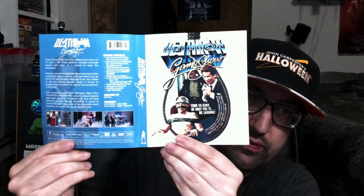We have Death Row Game Show, which also has reversible art. I like the newly created art that they did for the release more than that artwork. This features a new restoration in 2K, at least new for the time when this came out. Commentary track with the director Mark Pirro, John McCafferty, an actor, and Robin Blythe, an actress in the film. Revisiting Death Row Game Show, a 32-minute making-of documentary. 2015 director's cut of the film. Two short films directed by Mark Pirro, Buns and The Spy Who Did It Better. Original theatrical trailer and TV spots. And there's also an image gallery.